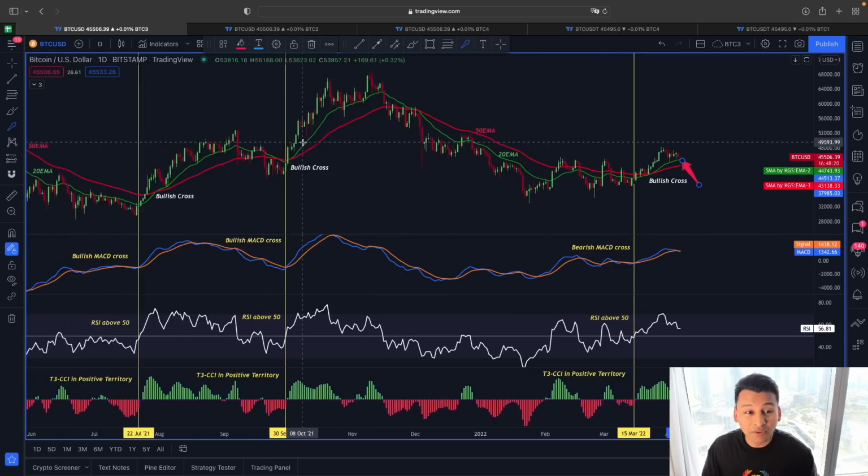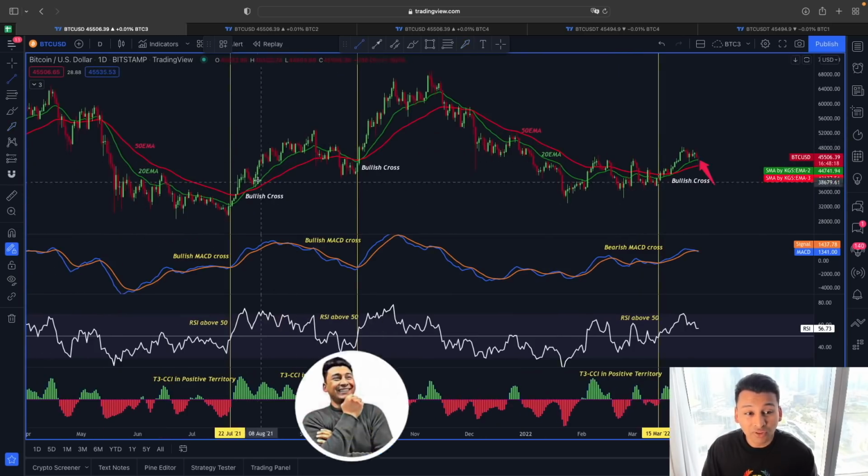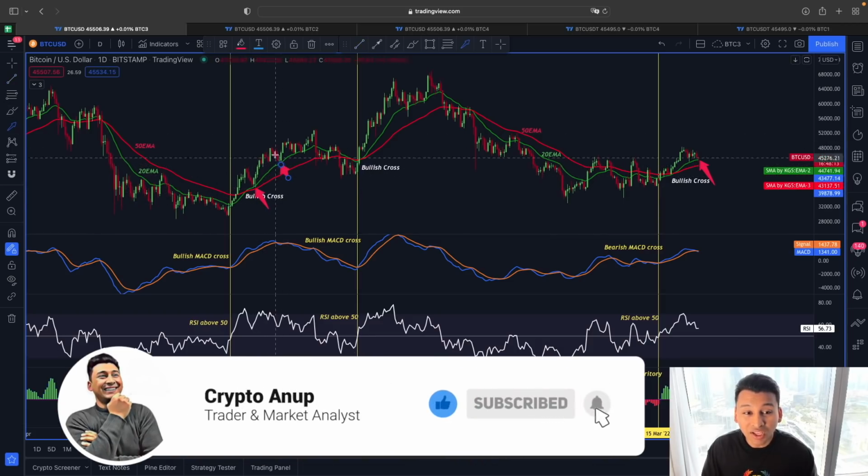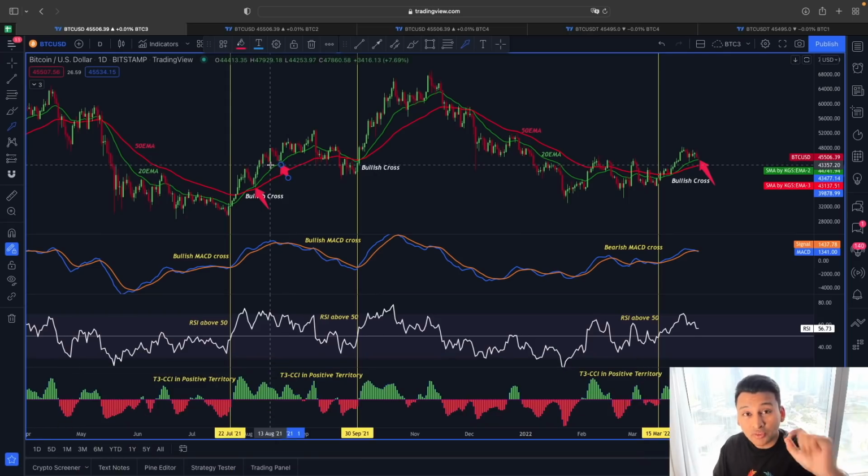And if you look at the past Bitcoin price action, even after this retracement, price retesting the 20 exponential moving average, you can see with each and every retracement, the 20 was a strong line of support, and after that the trend still continued here to the upward direction.